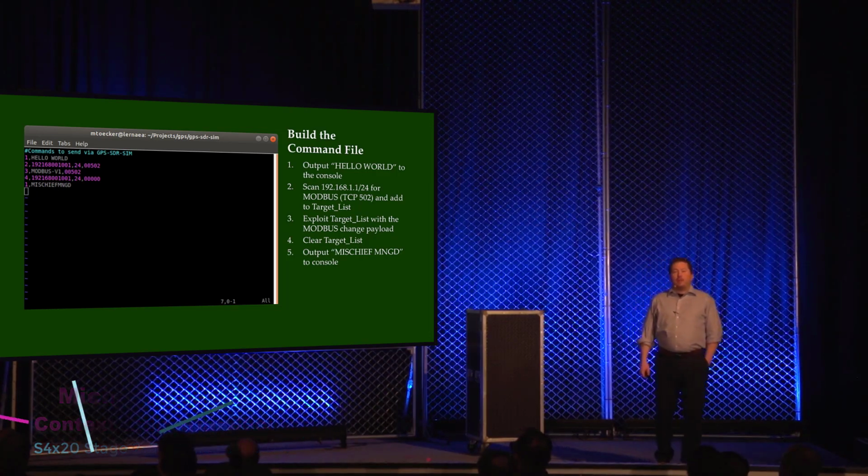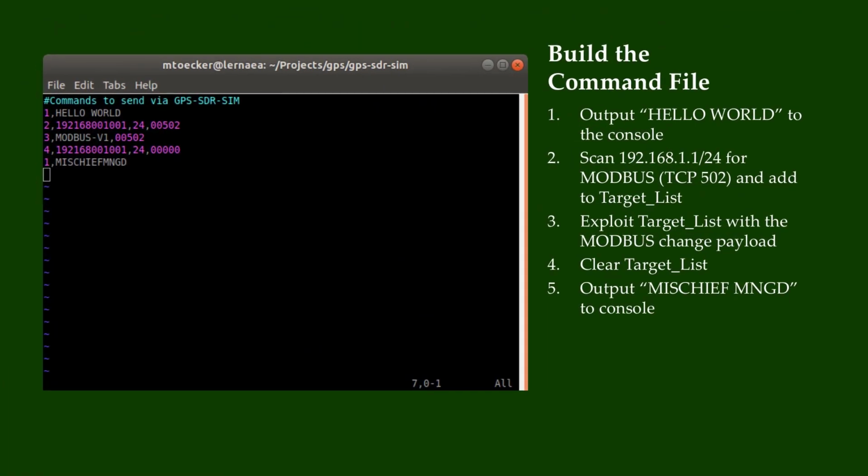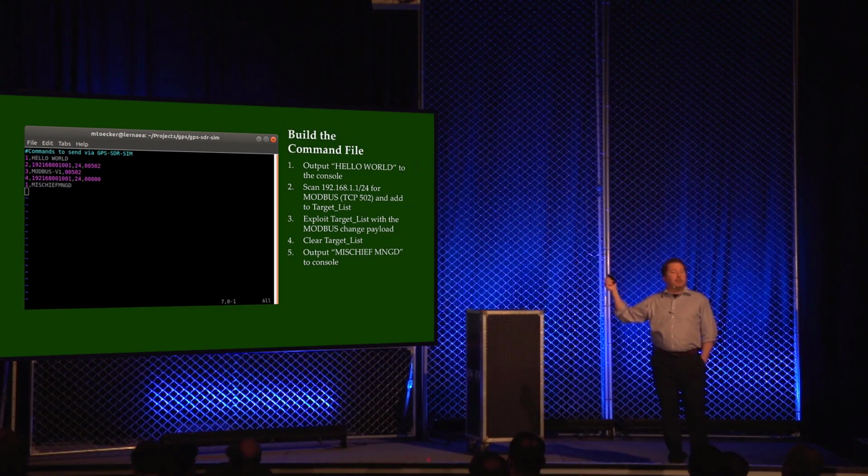At this point as well, I have a command file. So this particular command file prints hello world to the console, or it's intended to print hello world to the console. It then scans the 192.168.1.1/24 subnet, and it goes there looking for port 502. You notice how I have to pad all of this stuff? It's because of the way that the frames work and because I'm lazy. So once again, best effort.